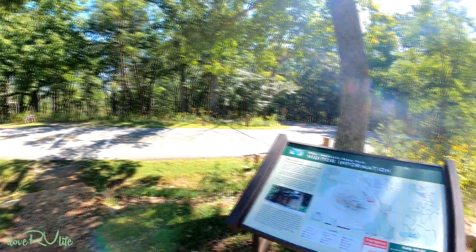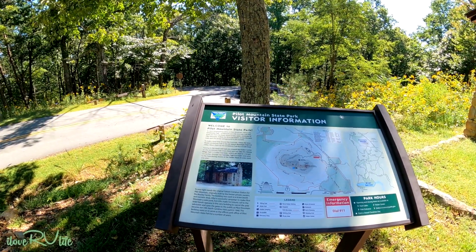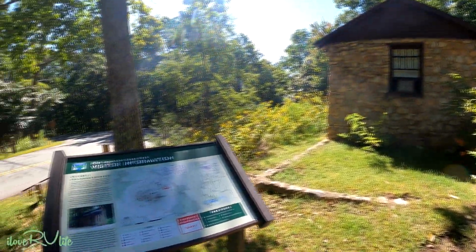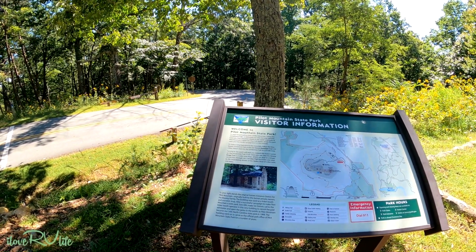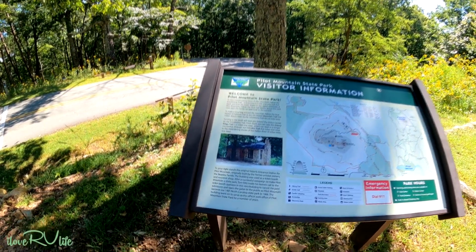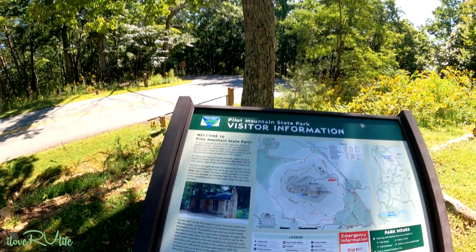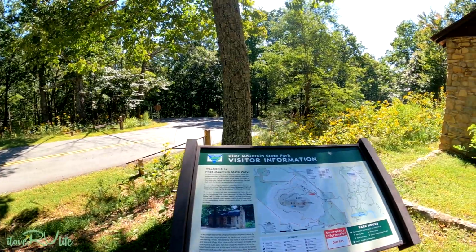This is the old historic original entrance to Pilot Mountain. That's what that place is right there, all stone fixture. I don't guess it's used anymore, from the former private owners. Joan, look at this. The Beasley family owned this. Joan is a Beasley. I wonder if that's a long lost cousin, honey.